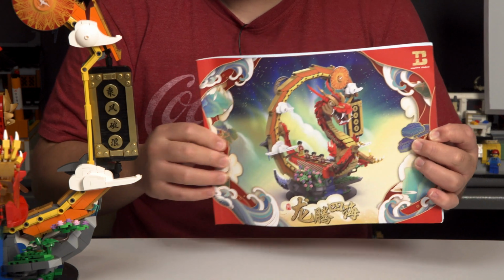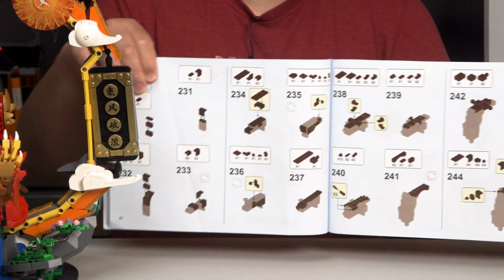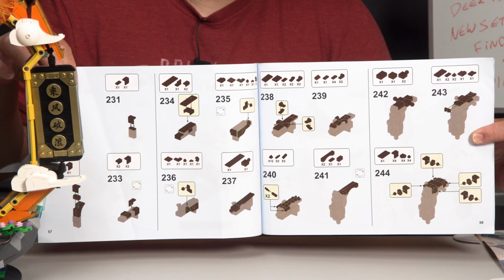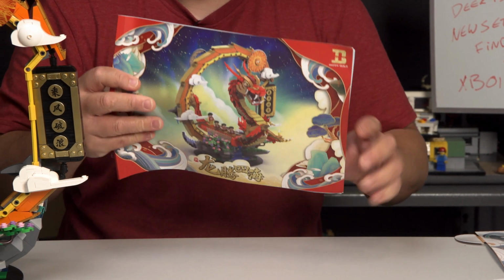Very pretty, nice presentation. If I open it up, just to show you a couple pages. Very easy to read. I had zero problems putting this together. Just maybe a little bit fragile here and there. But it's really cool. I like it. Good book. You know, save the book for yourself to read when you buy this thing.